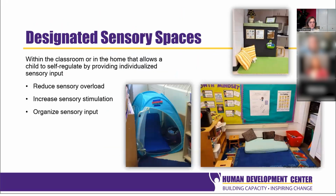For our students who need a more specific intervention and strategies, having a classroom area, or an area in your home if we have parents on here, is a great way to provide an area for them to regulate.